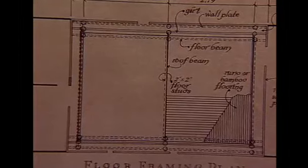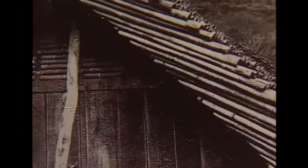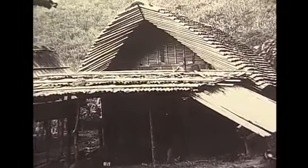The squarish house elongates into a rectangle with a roof that is bowed into the shape of a boat turned upside down. The adoption of boat architecture in the design of the house may be attributed to the fact that the Isneg's domain is the only region in the Cordillera with a navigable river and a boat-building tradition.